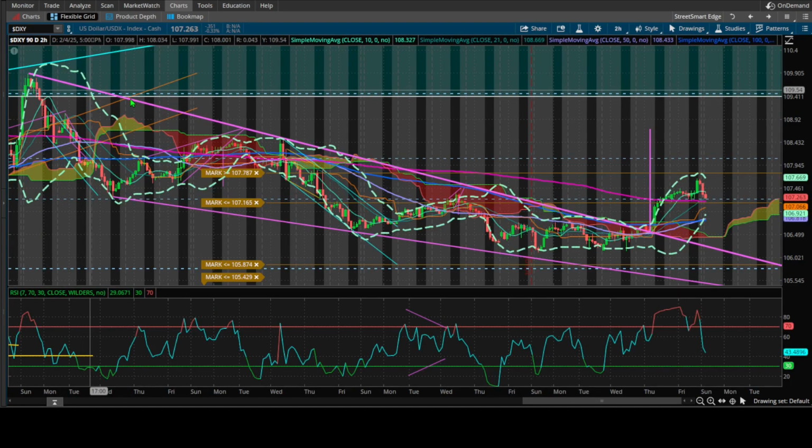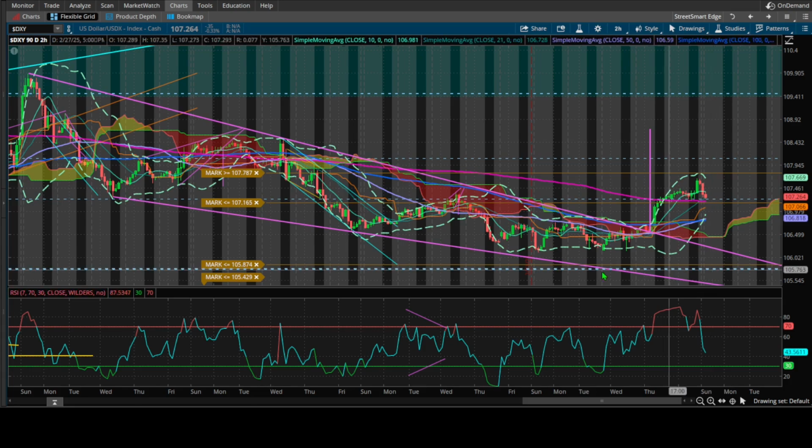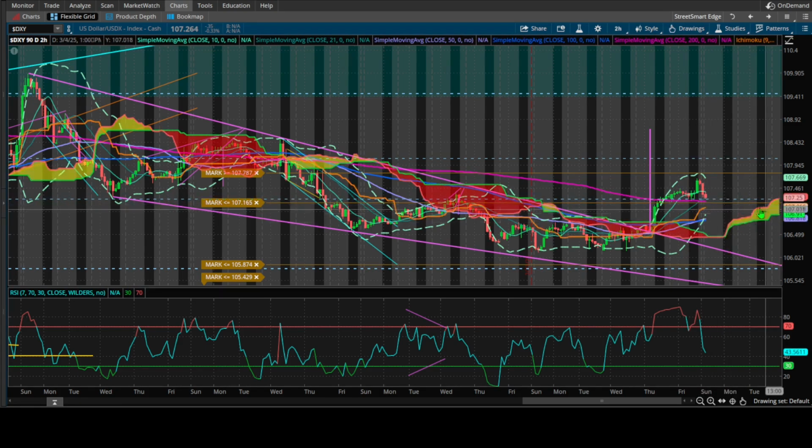The breakout of this giant falling wedge on Dixie, the dollar strength index, is still playing out. I've got all my indicators thrown up right now. We can see on Friday on the 2-hour time frame, we basically got an upper Bollinger Band move, and we pulled back to the 200 period moving average. And there's also a strong support level right there around 107.25.